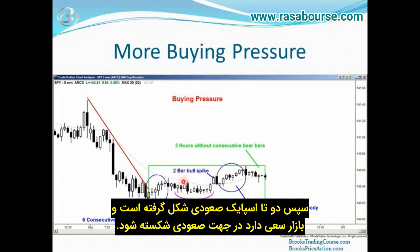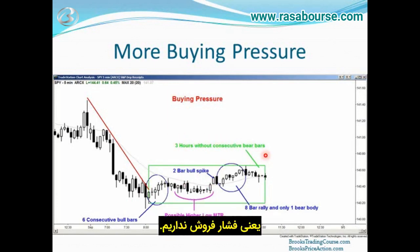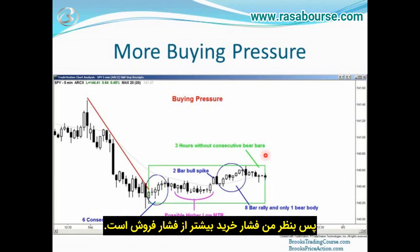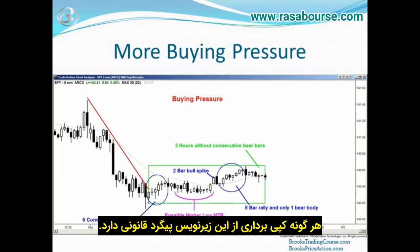bull spike. We've had 3 hours without 2 consecutive bear bars, right? So there's an absence of selling pressure. So the buying pressure, I think, is greater than the selling pressure, and the odds are we'll get a bull breakout.